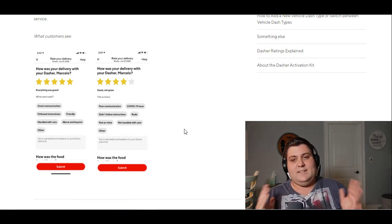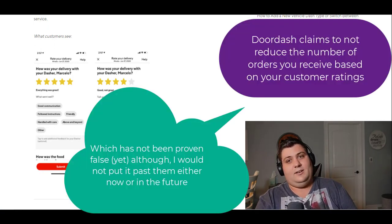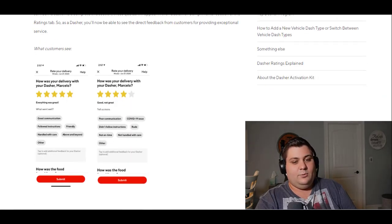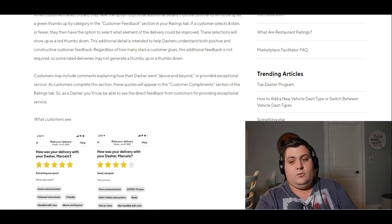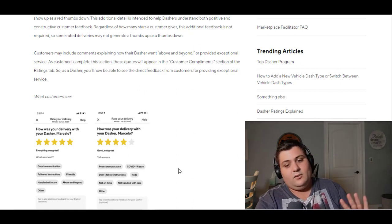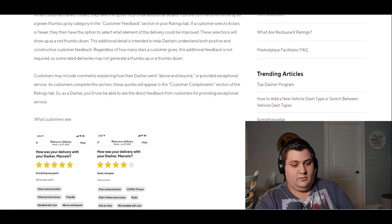Now DoorDash says they don't mess with you actually getting orders, but honestly, we know what they do. They have been known to lie, so I wouldn't be too surprised if they messed with that too. But who am I to say? These selections will be shown up as red thumbs down. So they're not even giving them a chance to say, "Hey, you know what? They did all this right." They're just saying this thing that they're doing is 100% wrong.